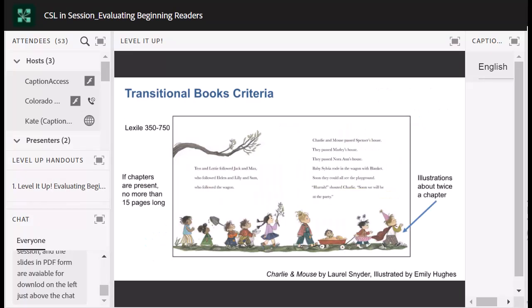Here is the next transitional book, Charlie and Mouse. Lexile-wise, we're looking at titles around 350 to 750. That previous example, Fox and Chick, was at 370. At this slide, Charlie and Mouse is 420. We also found that not all transitional books do have chapters, but it's helpful to have a ballpark number of pages per chapter for those that do.